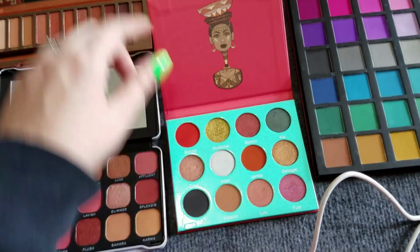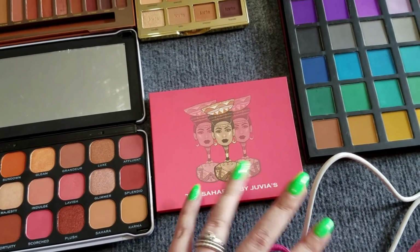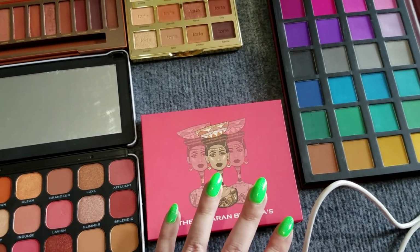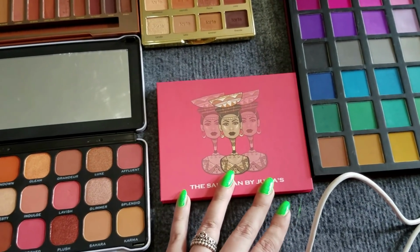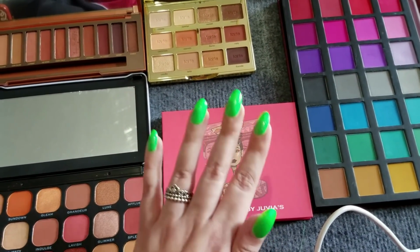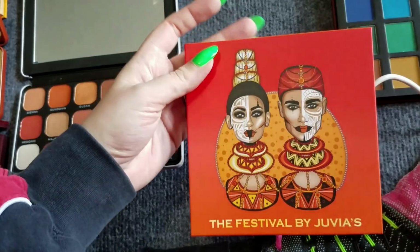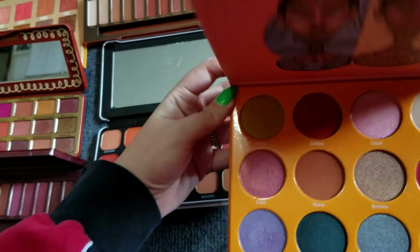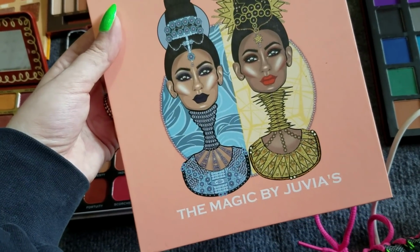I'm gonna get rid of this one here. Not because it's bad, but just because of my own whatevers, because of how these palettes are formatted, I'm just not reaching for them. I've pulled them in rotations, I've tried, and it just hasn't done it. And I want them to get loved and used, other than sitting in here and going bad. So that's the Saharan. Same with this one here, which is the Festival. And this one hurts a little bit, but I am just being honest right here. It's beautiful packaging, and this is the Magic.